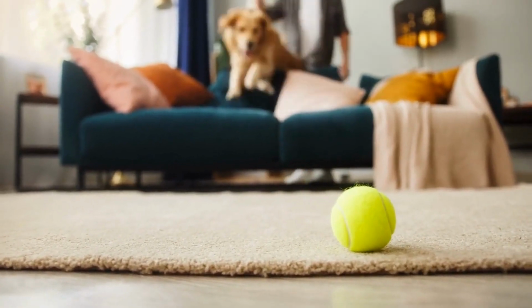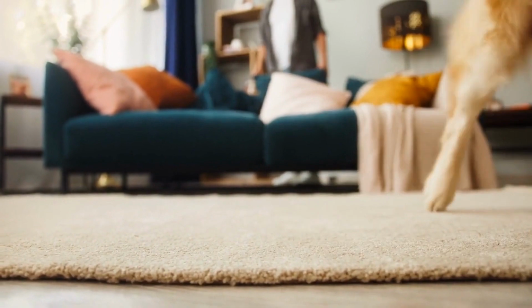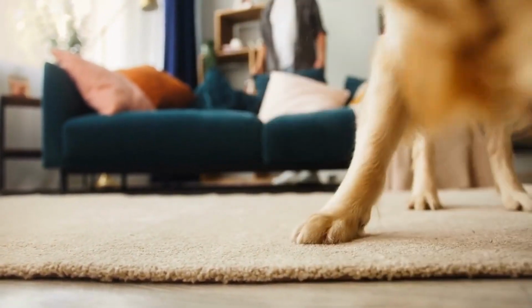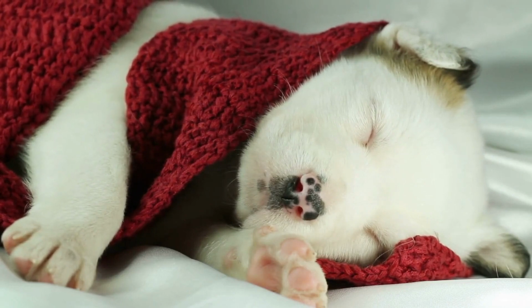Next, it's time to introduce your new pet to the other members of your household, including any existing pets. This should be done slowly and carefully, with the help of a professional trainer or behaviorist if necessary. For example, if you already have a cat in your household, you can start by keeping the new pet, let's say a new puppy, in its designated area for the first few days and let the cat sniff and get used to the new puppy's scent.